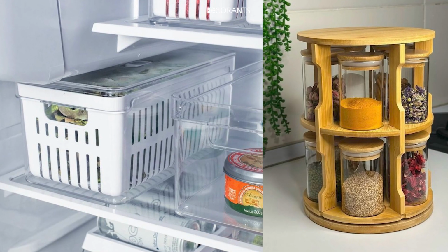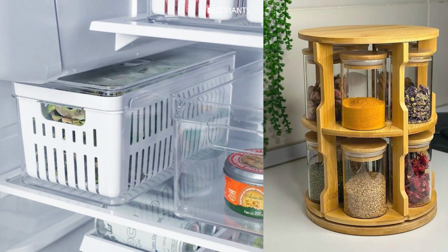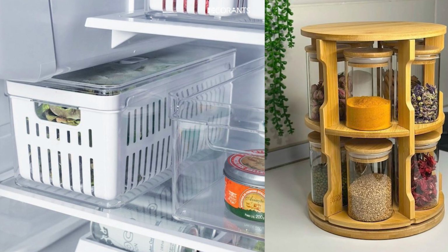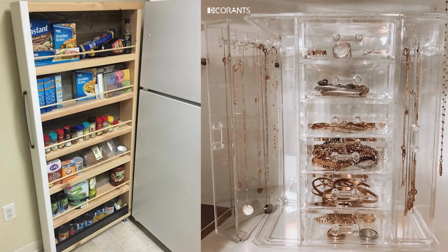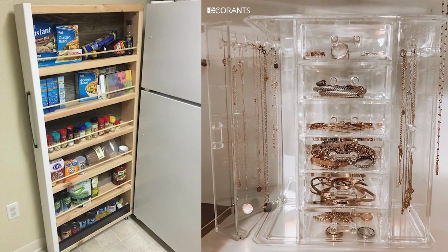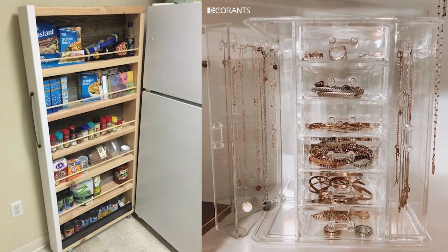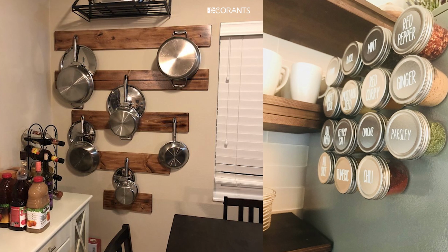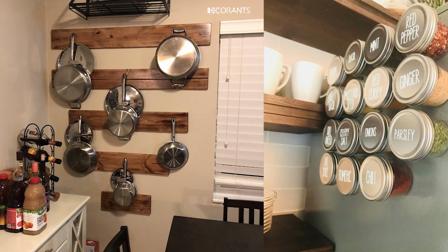Lazy Susans or turntables, placed in cabinets or even on countertops, make oils, sauces, and condiments easily accessible without cluttering surfaces. Grouping items by function, for example, all baking ingredients in one zone and all breakfast items in another, can make your kitchen feel intuitive and efficient.